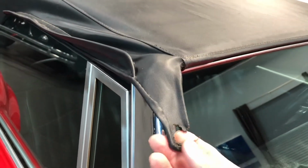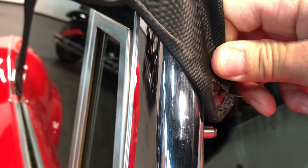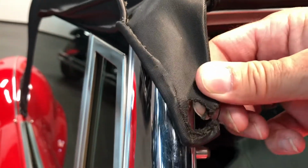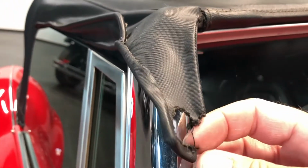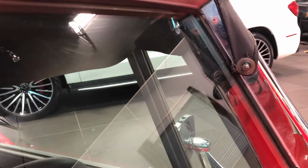This is supposed to connect down here around the corner and hook on here to assist in keeping the top down. There's much more to hold the top down, but this has got a rip in it here. So unfortunately, this is something that would need to be addressed. The other side is still just fine.